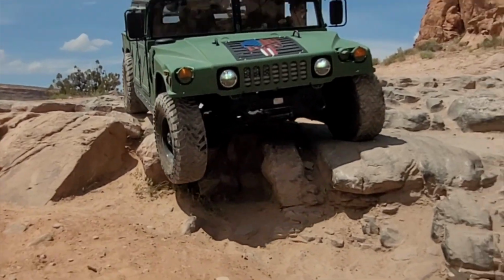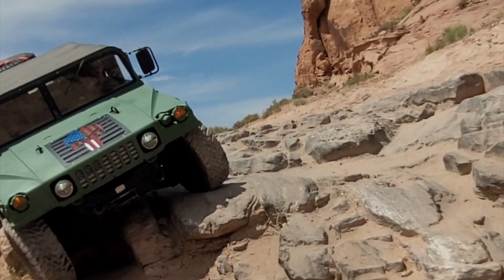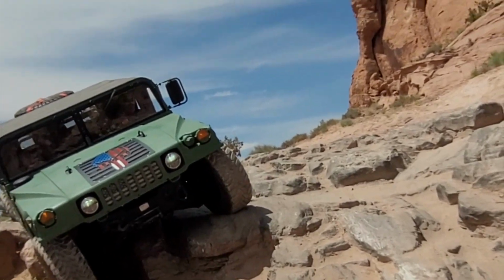On this ledge, a little miscommunication with the spotter, but the Humvee still took it like a champ and was able to get over that steep ledge. No, go back.